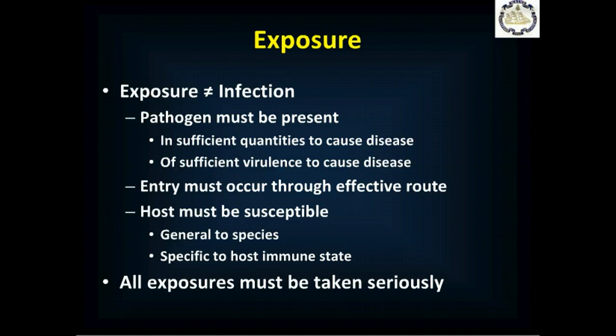If you pour blood all over intact skin on your arm and then wash it off, even if it's full of HIV, your risk is very low. On the other hand, if you give yourself a hollow bore needle stick with HIV-infected blood in it, then chances are high that you'll end up with an infection, and you need to be susceptible. And that's general to the species. So, for example, humans don't contract feline immunodeficiency virus, and then specific to the host immune state. And what that means is that there are people out there who appear to be immune to HIV, but that's very few people. And again, all exposures need to be taken seriously.